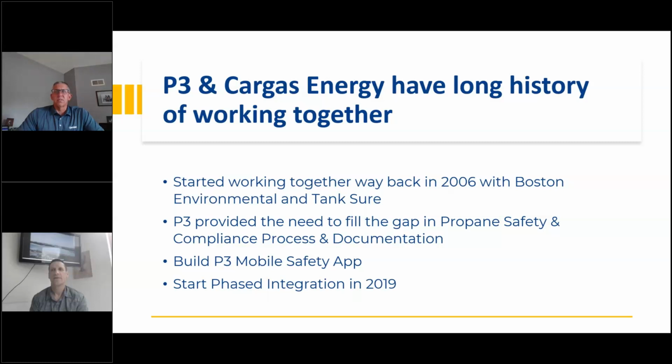So we've had our mobile service app and our service integration since the get-go as well. But we definitely had some gaps in the propane safety and compliance process that P3 has provided. And as Kyle said, we absolutely want to integrate with partners like them. I think Kyle and I had some conversation way back, talking about how you guys could build your mobile app in HTML5, and I think that kicked off some of your ideas way back when you started doing more of that. So back in, if history serves me right, 2019 is when we started the P3 integration.